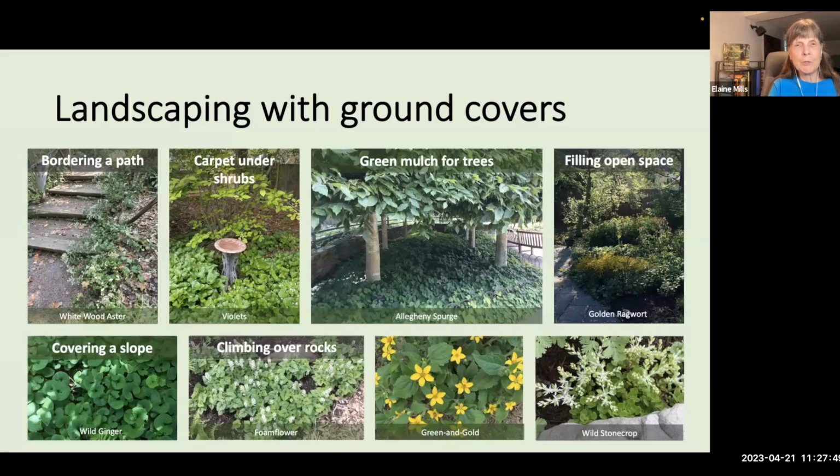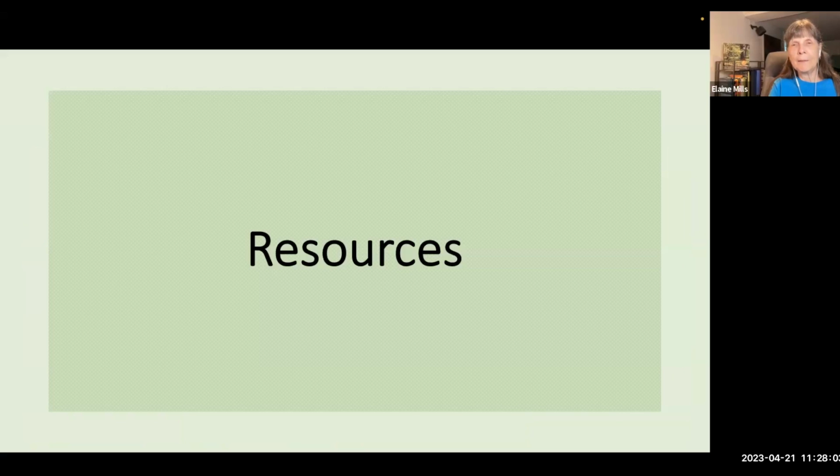Foam flower is especially attractive when climbing over rocks. Green and gold, with its bright flowers, of course, adds lovely seasonal color. And wild stonecrop, a very low plant, is excellent for edging a bed.